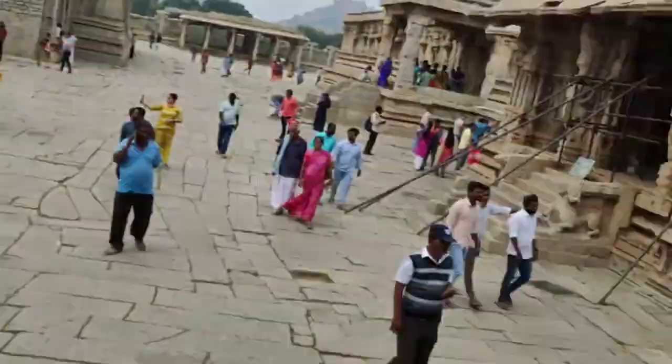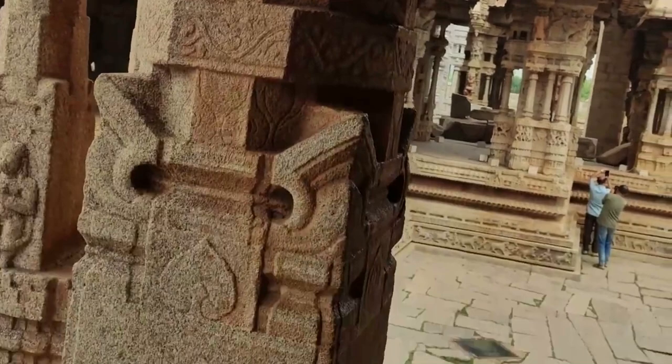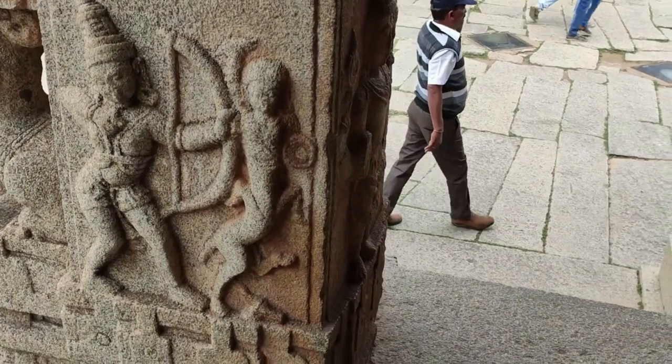You can see Surpanakha, her nose being cut by Lakshmana, first picture. Second picture, Sita, Rama, Lakshmana. Sita sees the tiny golden deer. Then after the golden deer is killed, the demon appears, called Marichi. Marichi Rakshasa. This is a beautiful area. So, Marichi is the deer, huh? Yes, sir. Golden deer. Okay.